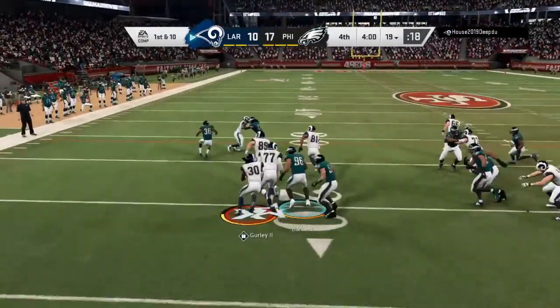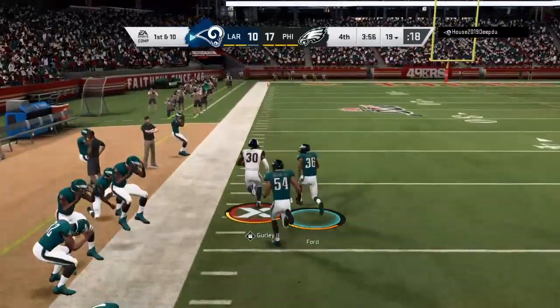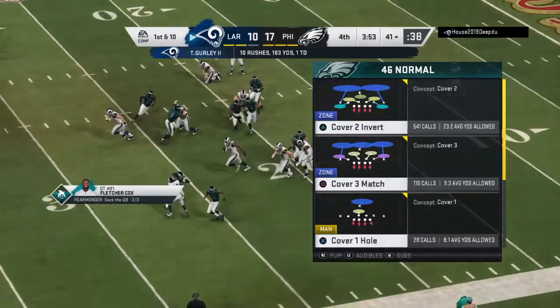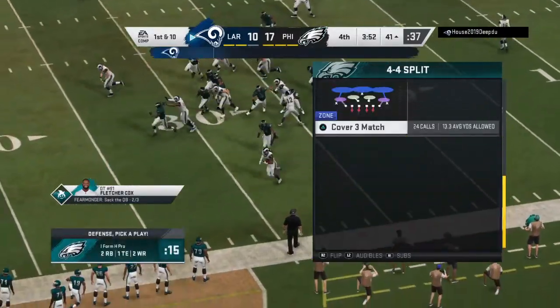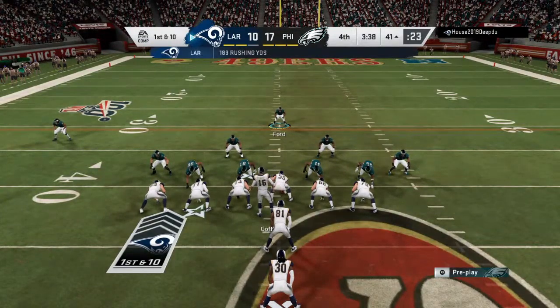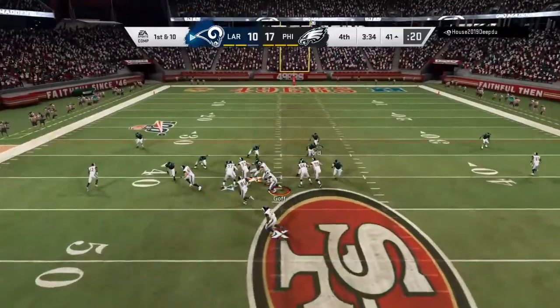Here comes carry number 10 for Gurley. He's got a first down past the 30. And all the way down to the 41-yard line. A big hitter. That one goes for 40 yards. So the big play gets him across midfield now for 1st and 10.